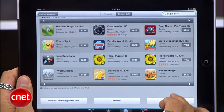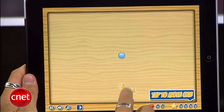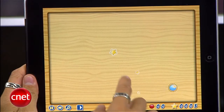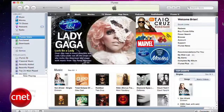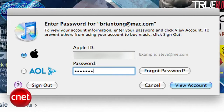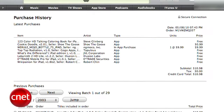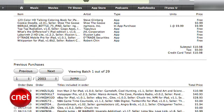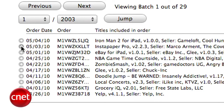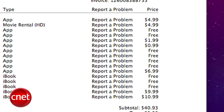All right, the first thing you have to do is purchase some apps from the App Store through your iPhone, iPod Touch, iPad, or computer, or wherever. Now, once you've done that, jump into iTunes and in the top right-hand corner, find your username, select Account, and log in. Let's go to your purchase history, and then you'll see a list of dates and order numbers. Select the date that you made the purchase, and you'll see an order breakdown. Then click on Report a Problem, and an option will show up next to the price of each app.